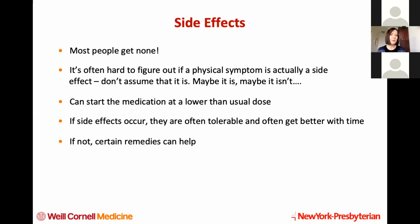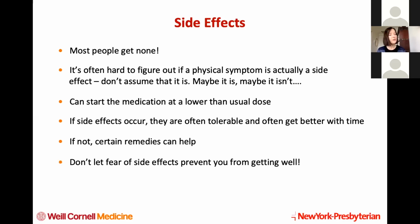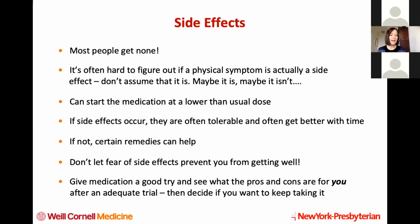If not, certain remedies can help. Don't let fear of side effects prevent you from getting well. And I encourage you to give medication a good try and see what the pros and cons are for you after an adequate trial. I wouldn't base it on what you read online or what happened with a friend. Weigh the pros and cons for you as an individual, and then decide if you want to keep taking it. If it's not helpful, then you wouldn't want to, and most people get better and do want to continue.